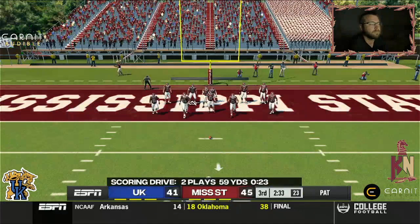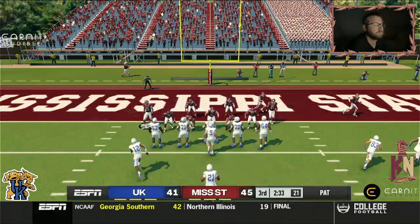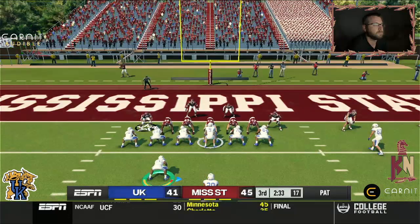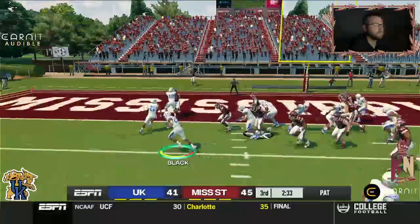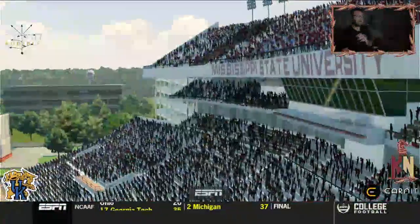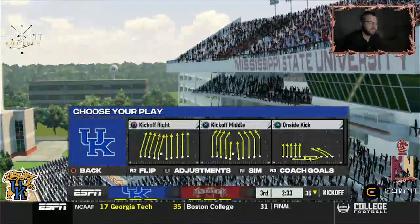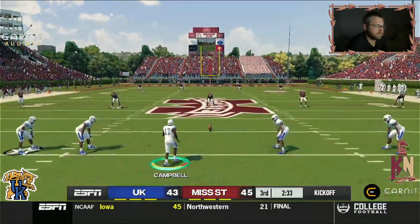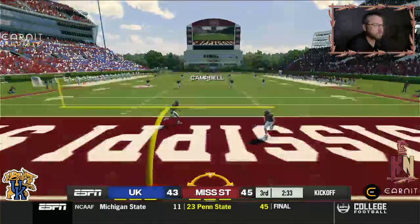Well, they're going to try for the two-point conversion. Defense and their short yardage package. He's in for the conversion. They line up to kick this one away. He just drills this one.